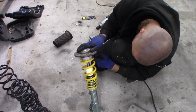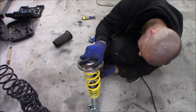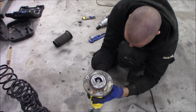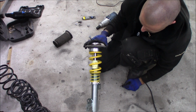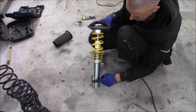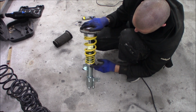Yes, I scratched the rod a little bit, and that is no worries because this rubber is the lowest it will ever go, and here is a clean surface all the way, so no damage will be done. So what we do right now is just cut this off because we used the original holder for the brake line and the ABS sensor. Then it's time to throw it in and adjust the height.